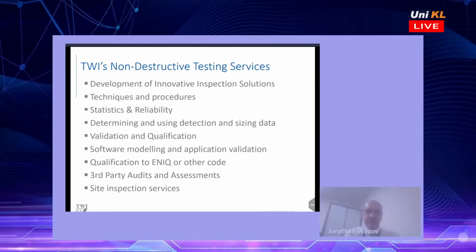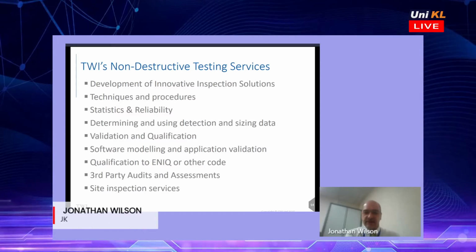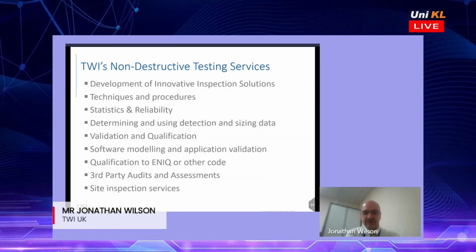TWI has great knowledge of non-destructive testing, and it is this in particular that's relevant today. TWI provides innovative solutions to inspection problems. We develop techniques and procedures, and we understand not only the techniques but the underpinning theory that allows us to assure the chosen inspection approach.